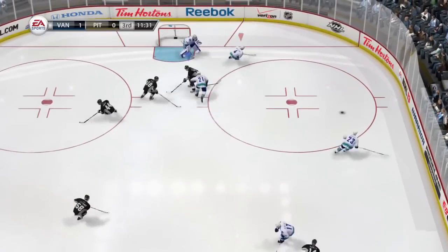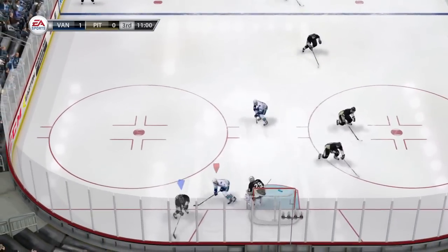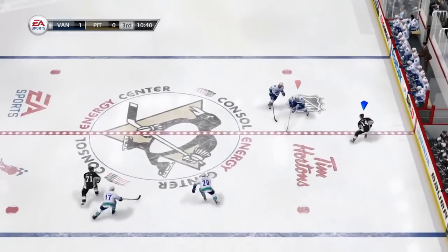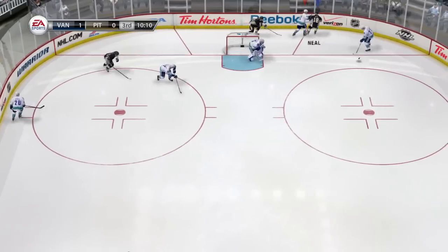In these next few clips, you'll see how AI players will do a great job on the back check. Watch as Kessler tries to put a move on the defender, but can't squeeze by. Kessler gets caught up ice after finishing the check, but it is the AI that hustles back to cover Malkin. The AI then skates Kessler into a great position to receive the breakout pass.